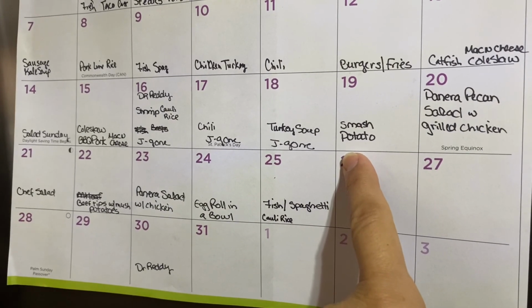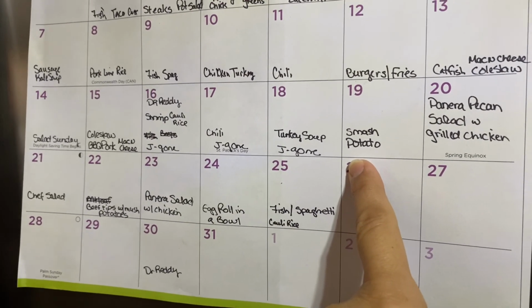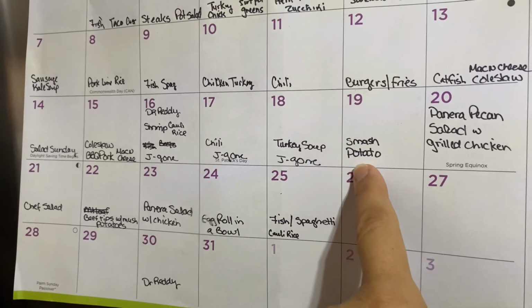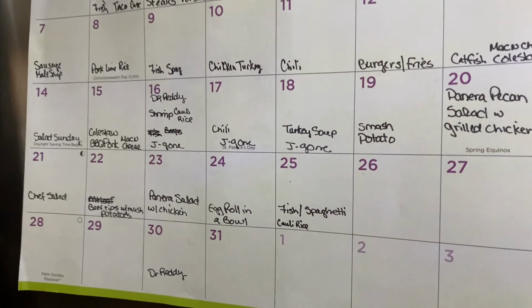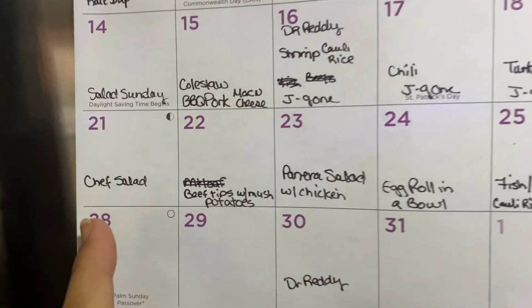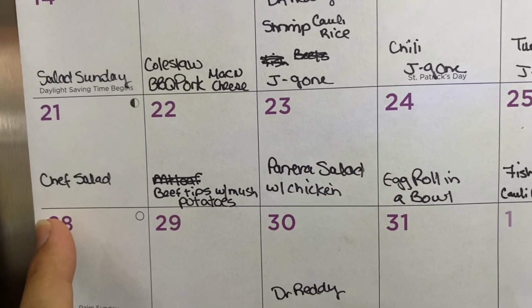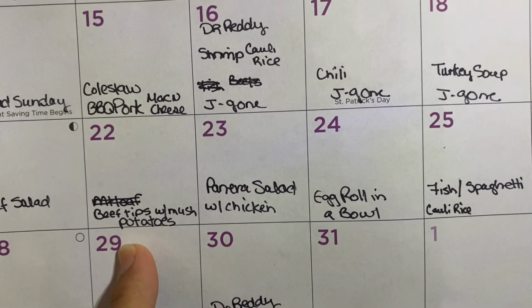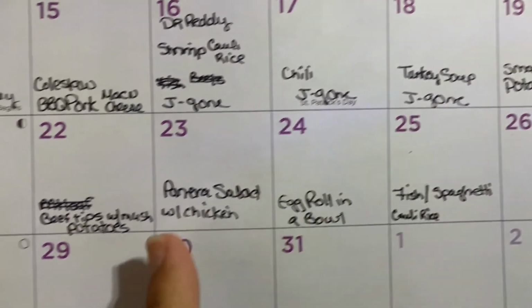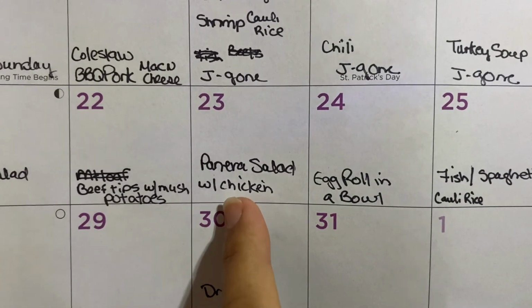Smashed potato on Friday night. I do have a whole bag of potatoes. They just weren't in the refrigerator at the time that I filmed. We're gonna have chef salad for Salad Sunday, beef tips with mushrooms and the rest of the potatoes. So I'll use half the potatoes this night and half the potatoes this night.